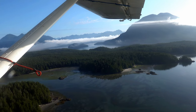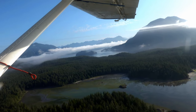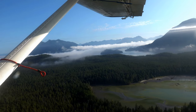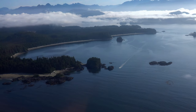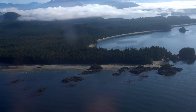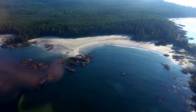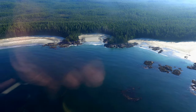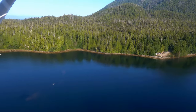Our flight was the first thing in the morning, so the clouds were hanging low in the mountains. The flight passed by beautiful scenery, including a string of wide, sandy, scalloped beaches. Arriving at Hot Springs Cove, we set down and taxied to the dock. None of the boats from Tofino had yet arrived, so we beat the crowds that would follow.